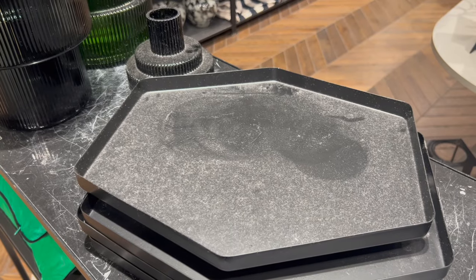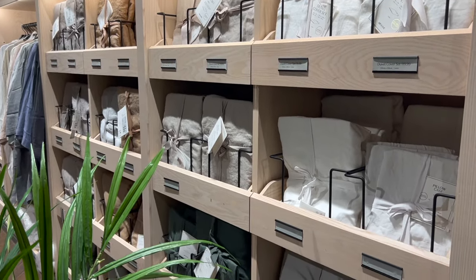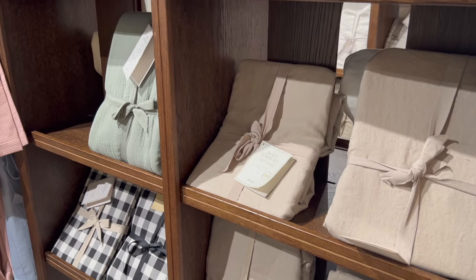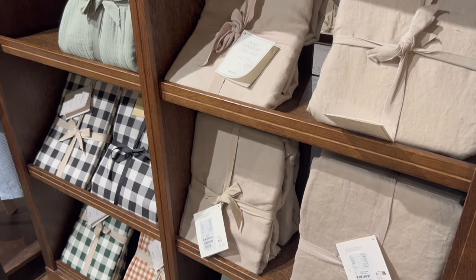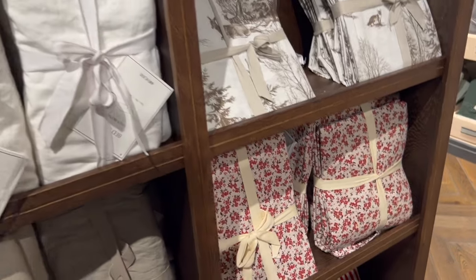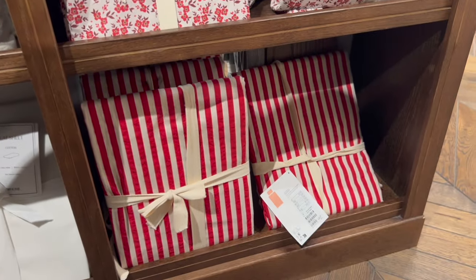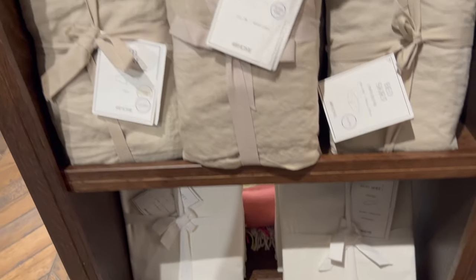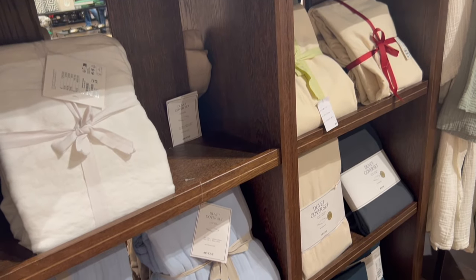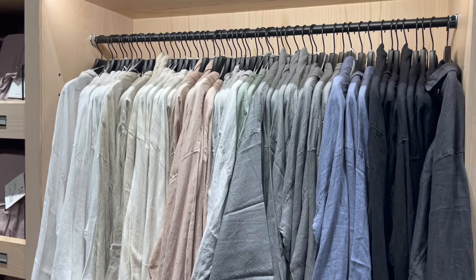I love H&M Home, but seriously, someone needs to dust this store. Okay, let's move on to their bedding section. I love all the neutral tones and linen bedding. It just looks so beautiful. And of course, I had to show you some of their robes too. They look very comfortable.